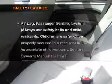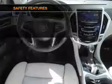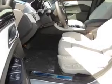If safety is a high priority, rest assured knowing that these top safety components are included. A backup camera, traction control, stability control, low tire pressure warning, independent suspension.